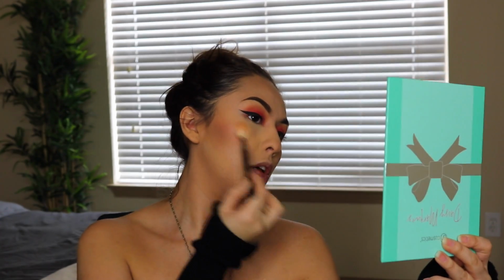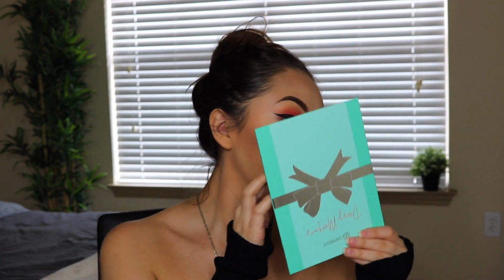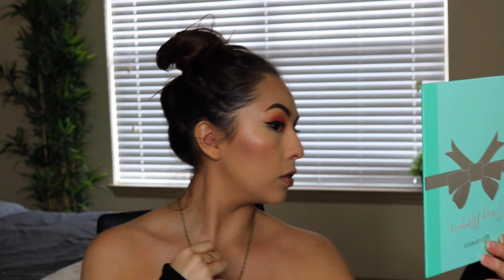Oh, this is crazy. Wow, that's really pretty. It doesn't even look streaky because it's loose, so even though it's really intense, it doesn't look streaky at all.